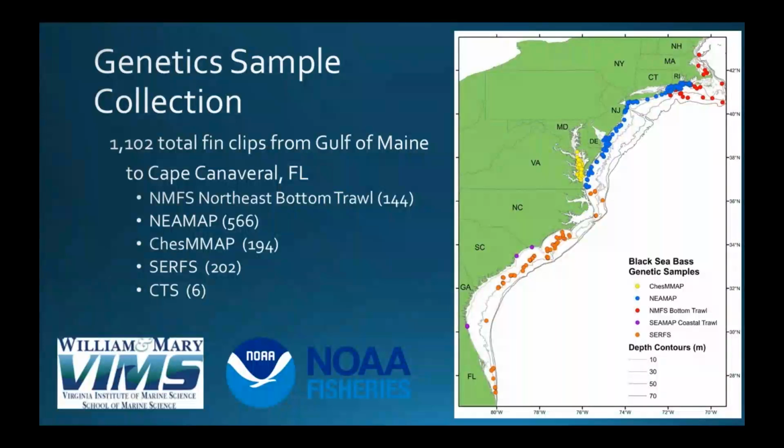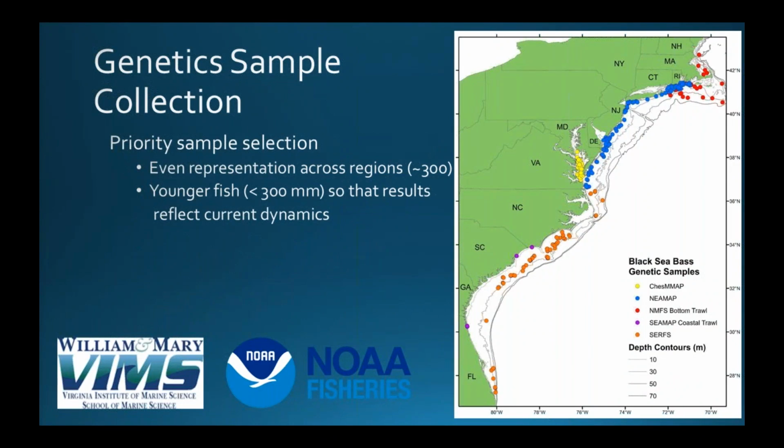Over the past couple of years, we have collaborated with Virginia Institute of Marine Science with the NEAMAP, the Northeast Area Monitoring and Assessment Program, sorry, there are always so many acronyms, and I used to work with them, and the Chesapeake Bay Multi-Species Monitoring and Assessment Program, or ChesMMAP. These both have bottom trawl surveys that catch black sea bass. And then we also worked with the NOAA Fisheries Northeast Bottom Trawl Survey. You can see we collected samples all the way from the Gulf of Maine down to Cape Canaveral. So we have coverage across the whole eastern seaboard where black sea bass are occurring.